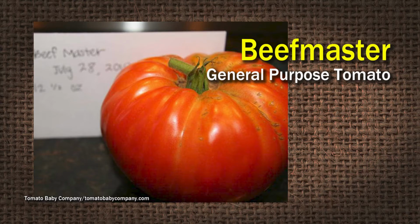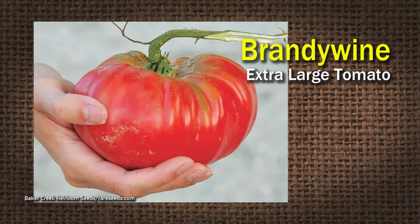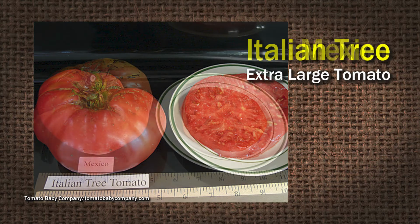Now, most people like the big, tasty tomatoes. They're like, I want a big, tasty tomato. Sure, this is what I got for you. Aussie Brandywine. That's pretty good, and it is a little sweet too. Italian tree tomato. Huge. It's another potato leaf like your Brandywine. But they're good tasting and they're big fruit.